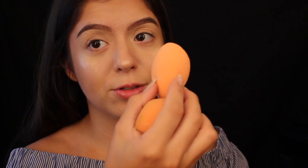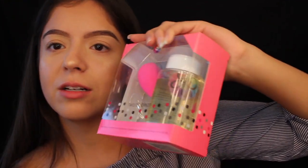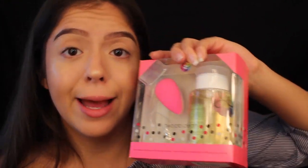Don't use it. And my Beauty Blender, which I suggest getting. I used to use the Real Techniques for the longest, and then I was like, you know what, I kind of want to try the Beauty Blender. This thing is so much better. I don't know what's the difference, why the sponge is so different, but this thing is so good. I bought one, then I bought this that comes with two, because you get the cleaner, even though I probably won't use it, but you know, you got it.